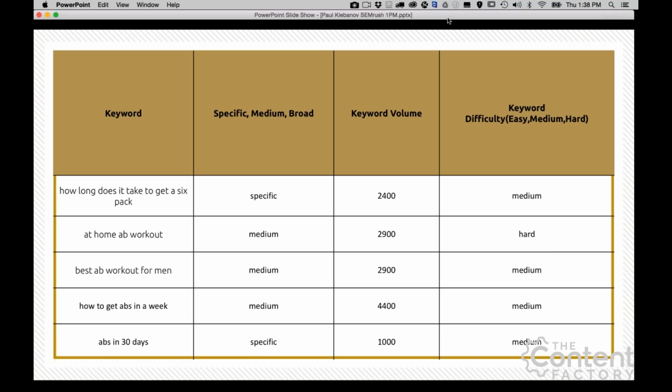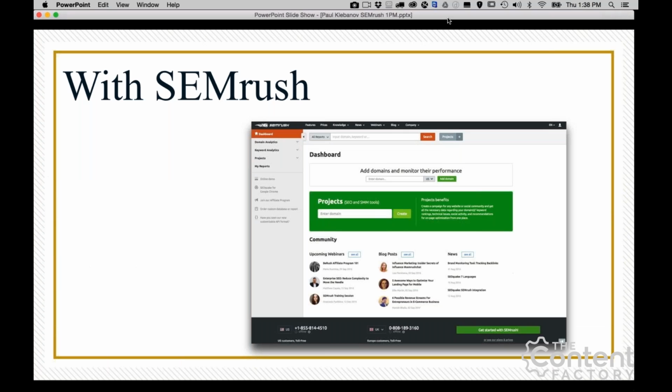And so the last column is keyword difficulty. Based on this subjective criteria that I just outlined, I would go through and determine if it's easy, medium, or hard for me to rank for that keyword. So as Carrie hinted previously, the transactional keywords are sometimes more competitive than others because those are transactional keywords. People are ready to pull out their credit cards and buy.